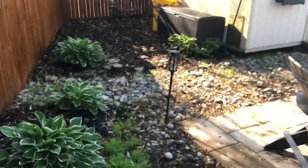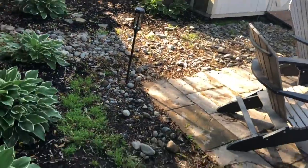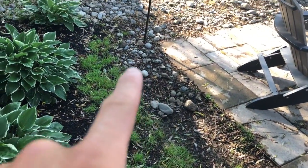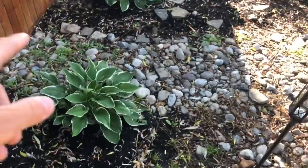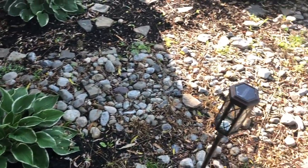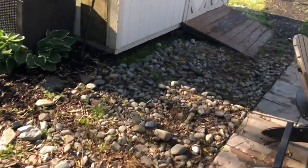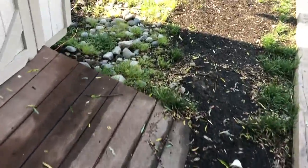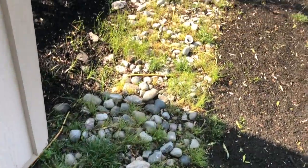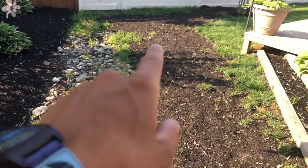All right, so here's gonna be the job for the day, guys. As you can see here, this river rock here has to go. So it's gonna be this whole trench on this bed here, from here all the way up through here, and as well along in here. It's gonna be topsoil like this.